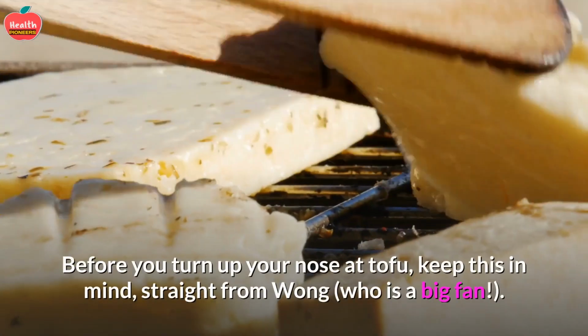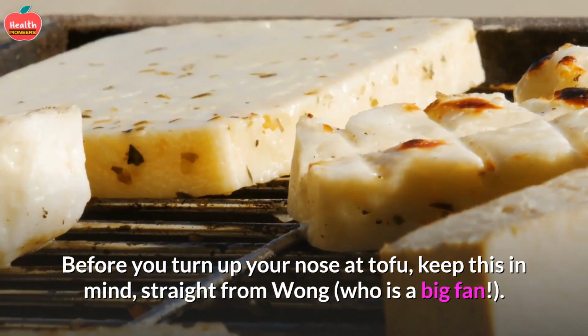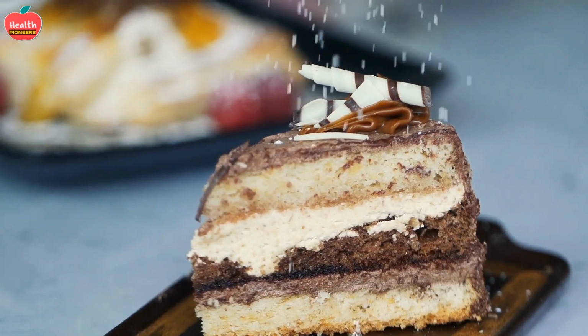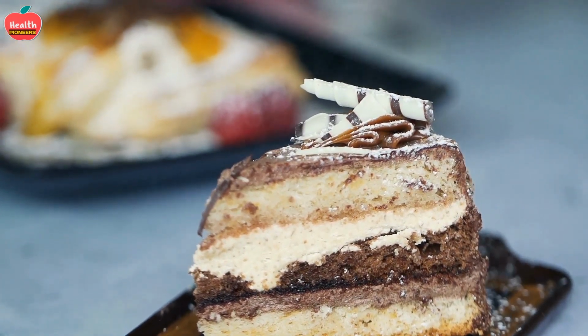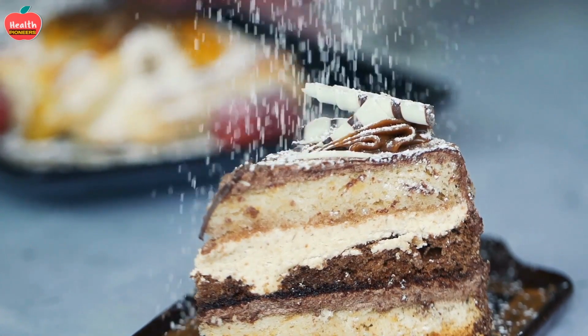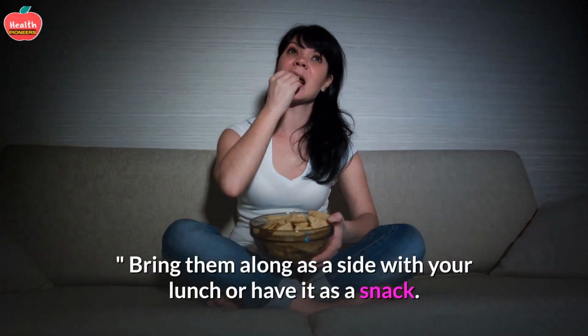Before you turn up your nose at tofu, keep this in mind, straight from Wong, who is a big fan. Dessert tofus are usually individually packed and come in many flavors. The brand Sunrise has maple caramel, custard, banana, peach mango, coconut, almond, and lychee. Bring them along as a side with your lunch or have it as a snack.